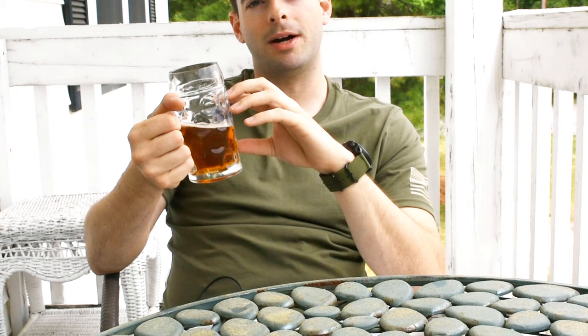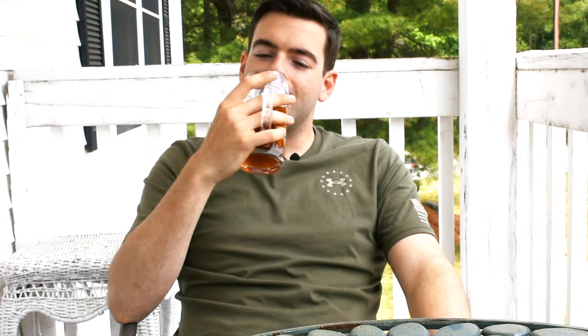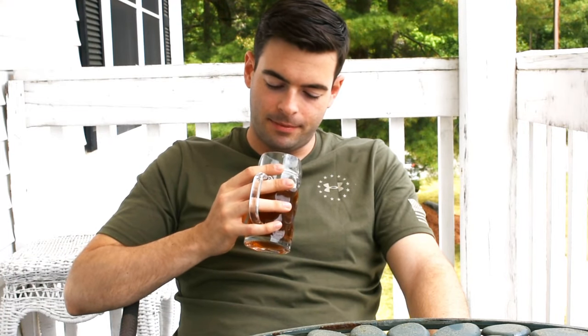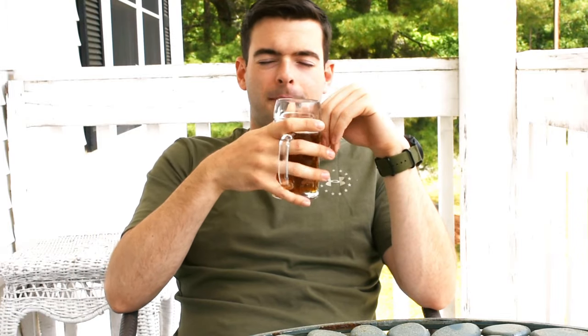does kind of result in, you know, obviously having a little too much if you're not watching yourself, so just be careful with it. So I am really having a hard time finding something wrong with this beer. I suppose if I really had to complain about one thing, it would be the head retention. I do prefer a more fluffy head to come out.